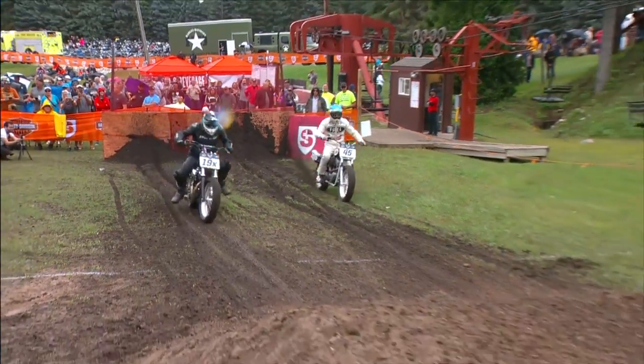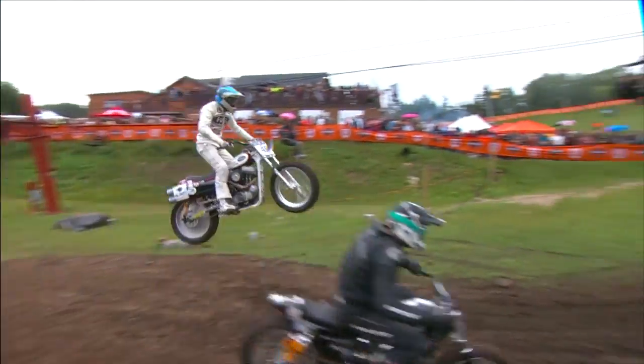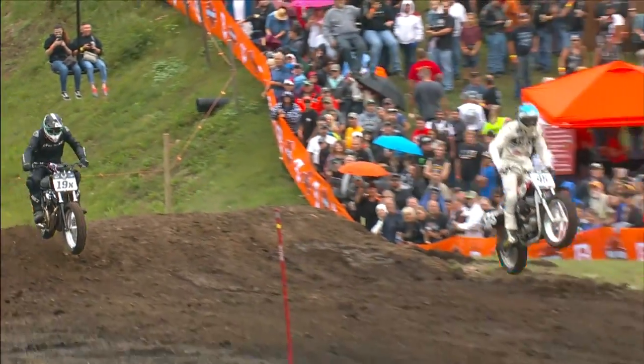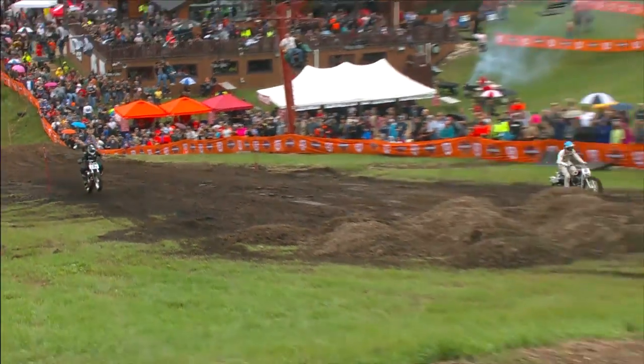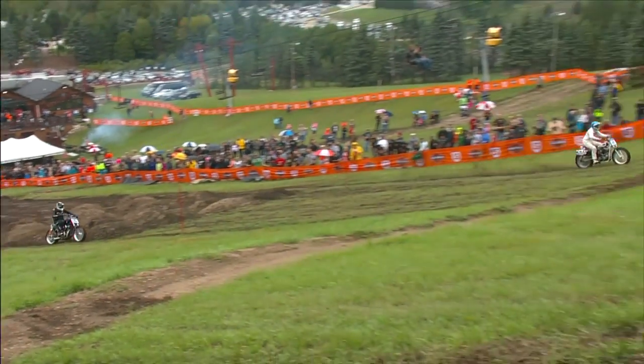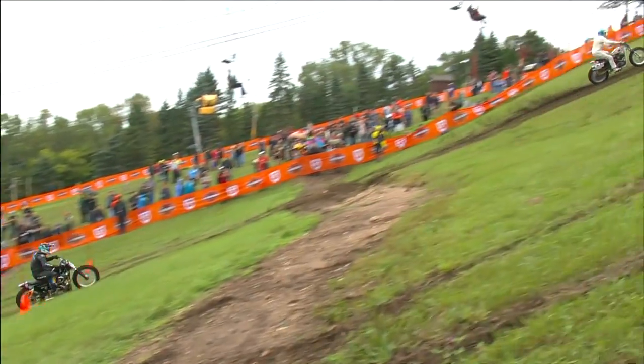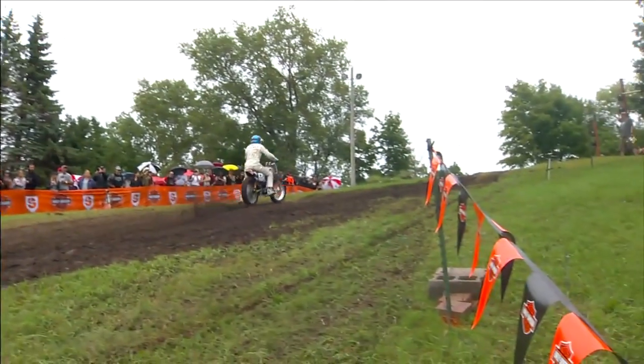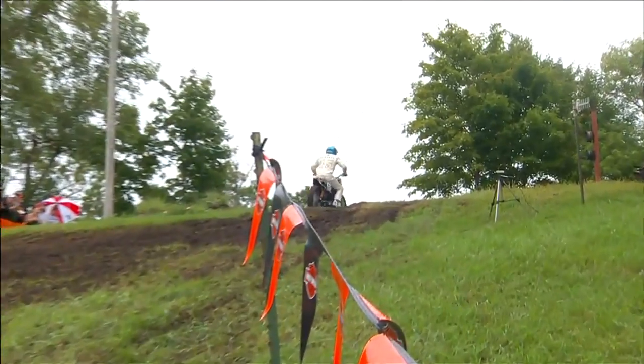But you see this rain coming down, so I don't know how much that's going to affect the mud out there. So it's 19X getting the hole shot early, but now 45 making the pass. Oh, he's just on the gas. He didn't slow down one bit. They both split the moguls, but it was 45 that takes the win.